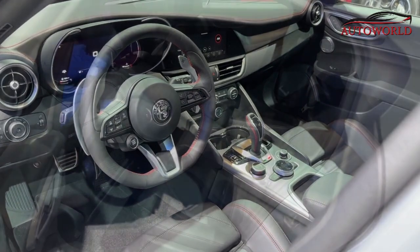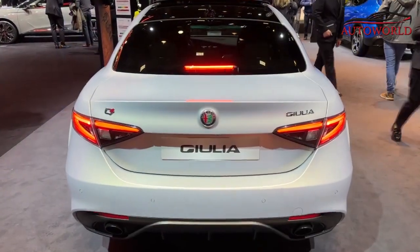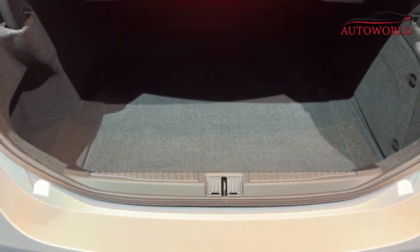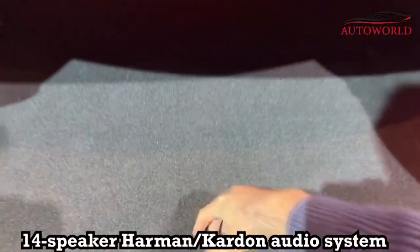This year there are 2 new trims added to the Giulia lineup. For 2023, the intermediate Lusso trim is back and has a more upscale interior than the TI. Its leather seat covers have a distinctive colonial pattern. The upper areas of the dashboard and doors of the Lusso model, which also comes with a standard 14-speaker Harman Kardon audio system, are likewise covered in genuine leather.